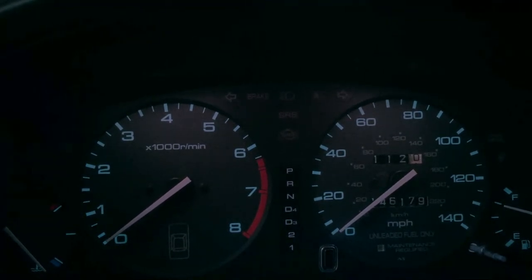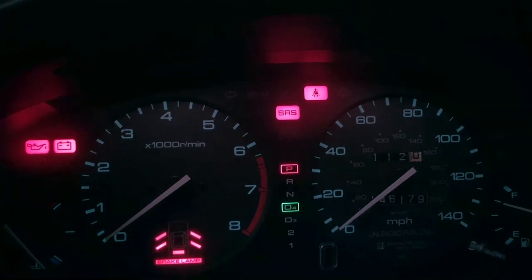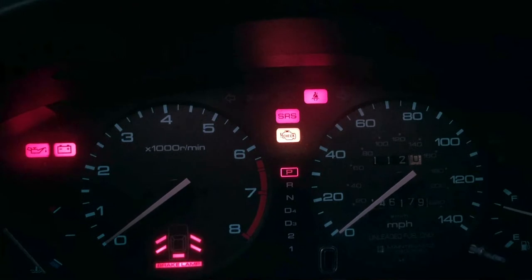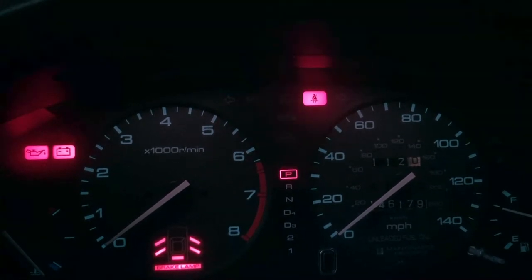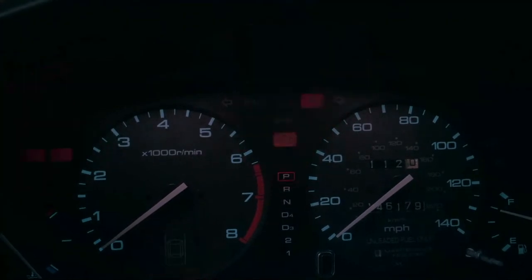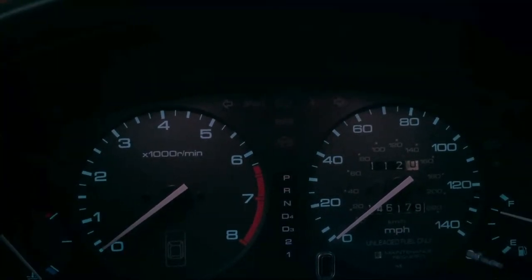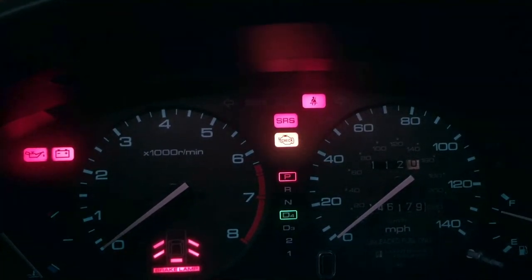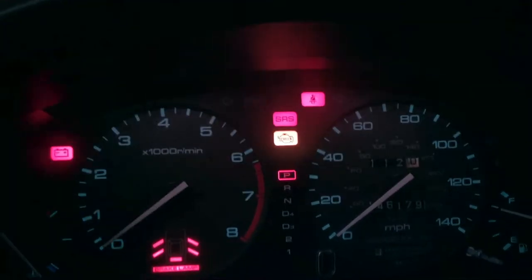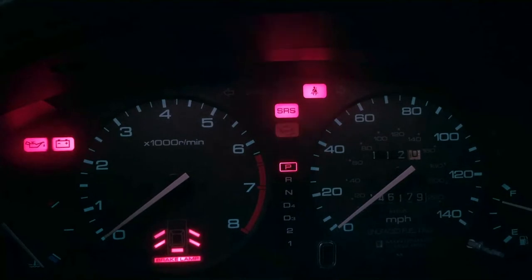So here goes the ignition. See the delay. All right, I can hear the fuel pump prime. Runs for just a split second, then shuts off. Let me try it again. All right, that was a little quicker, but it still shuts off. Try it one more time.